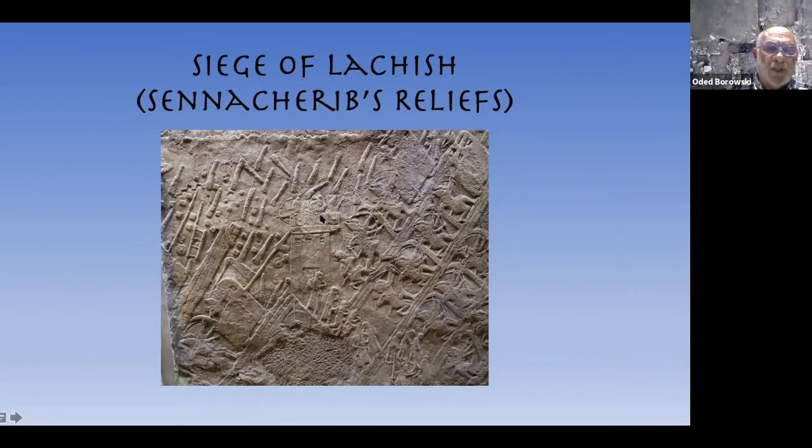The defenders are standing right here, and they are fighting against the battering ram that was placed on this ramp that, by the way, archaeologists recovered. And what they are doing is they are throwing torches to burn down the battering ram, and the Assyrians are pouring water to keep it from catching fire. At the same time, we can see here people from Lachish are leaving the city, are going to exile.